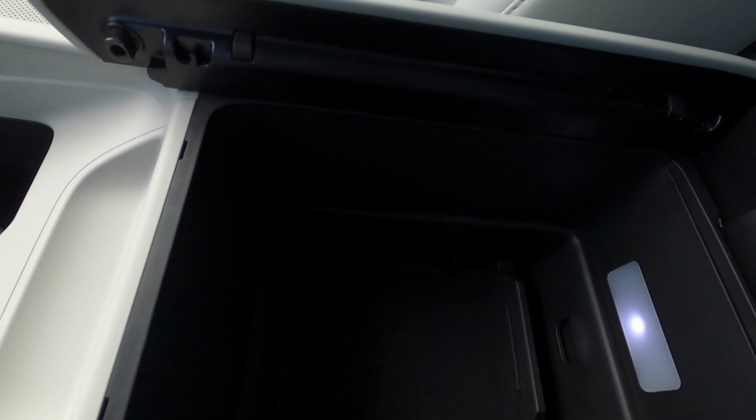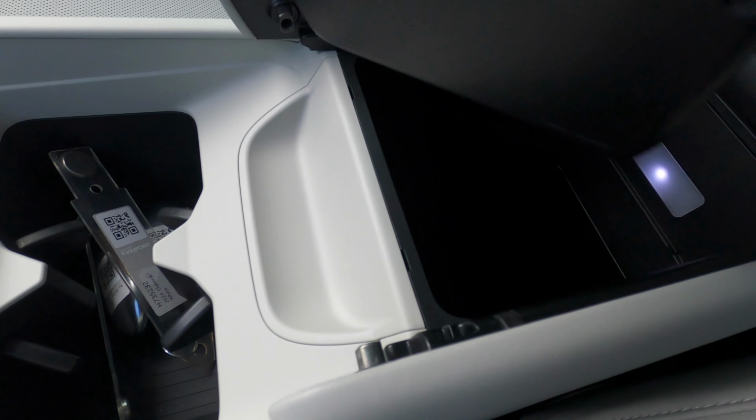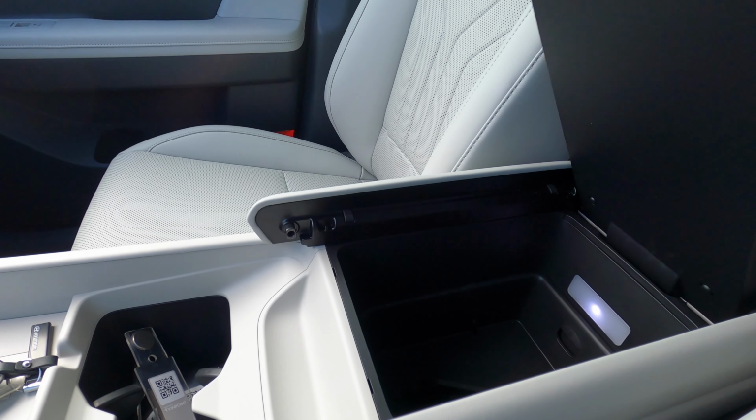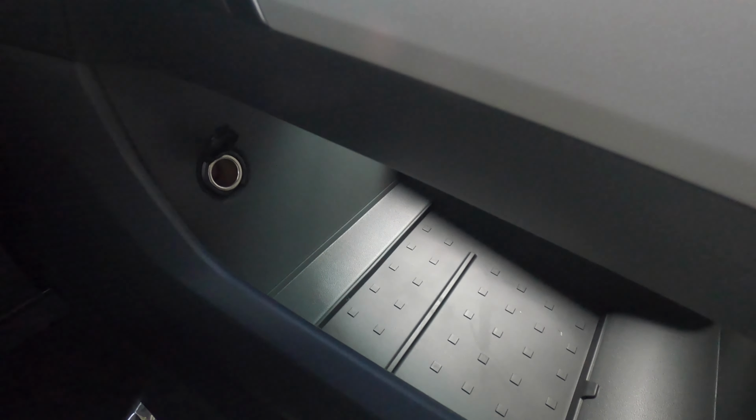Open up, and we've got a deep storage pocket. This opens up so you can get a little bit more space inside the tub. LED interior lights as standard. 64 ambient light colors start on the limited. It's going to be a little bit more sporty with a pass-through and a 12-volt charger.